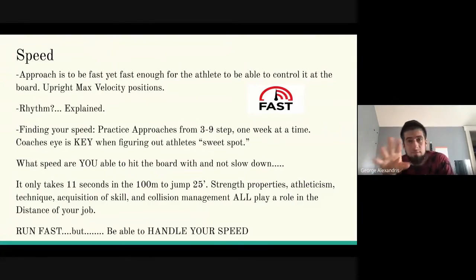Might have to stop there for a few, get the acquired forces, the acquired speed in order for the athlete to feel comfortable before they go on to 6. So on and so forth until you get to 9 steps. If during the process you see, this is where the coach's eye comes into play, and the athlete's awareness, that the athlete is not comfortable at any point throughout the process, so if, let's say, for example, at 6 steps, 12 total steps, the athlete does not feel comfortable handling the speed into the board, that's where you stop them, and that's where you practice 5 steps until they get the acquisition of skill and the comfortability moving through the board at that velocity.